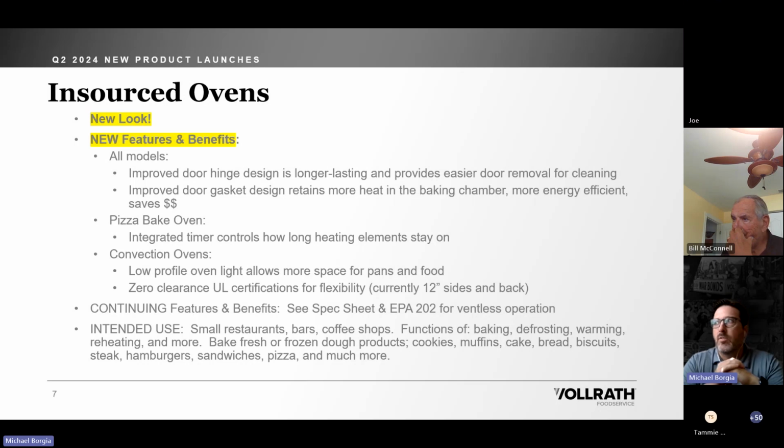that we're working with the local health inspectors and fire marshals before we just go putting ovens in and saying they're completely ventless, because every place is a little bit different on the rules.